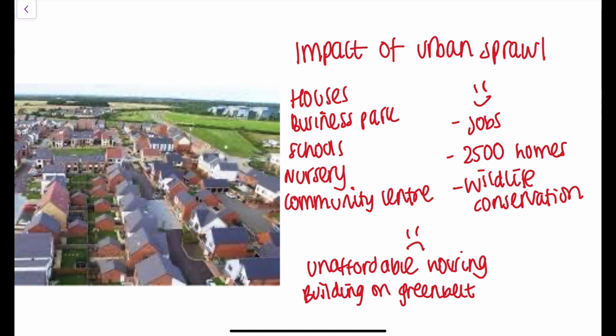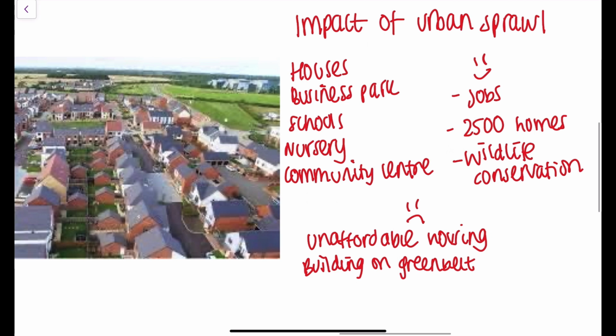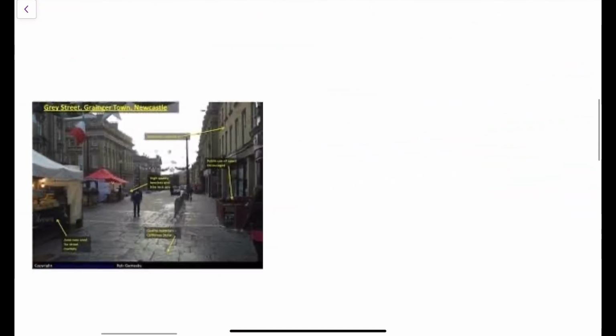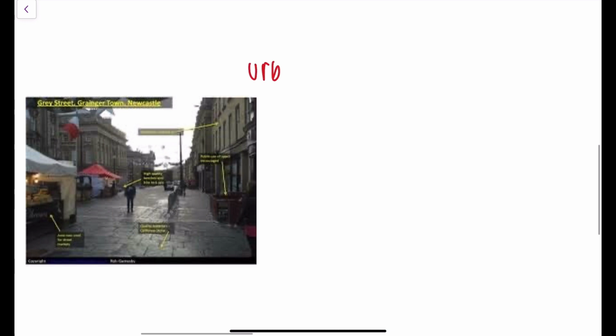Yes, the developer will have built the houses, but the developer could have members of staff with them all the time, not necessarily hiring new jobs within Newcastle for locals. And it's also prone to flooding. And over 8,000 people signed a petition against the extension of these homes.